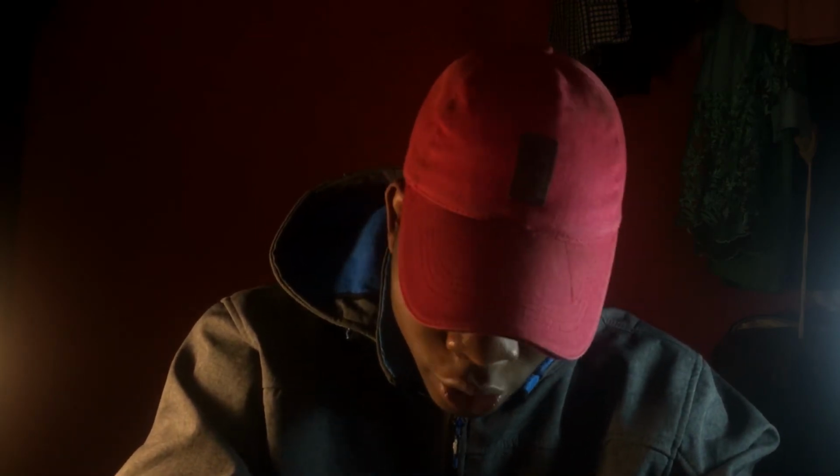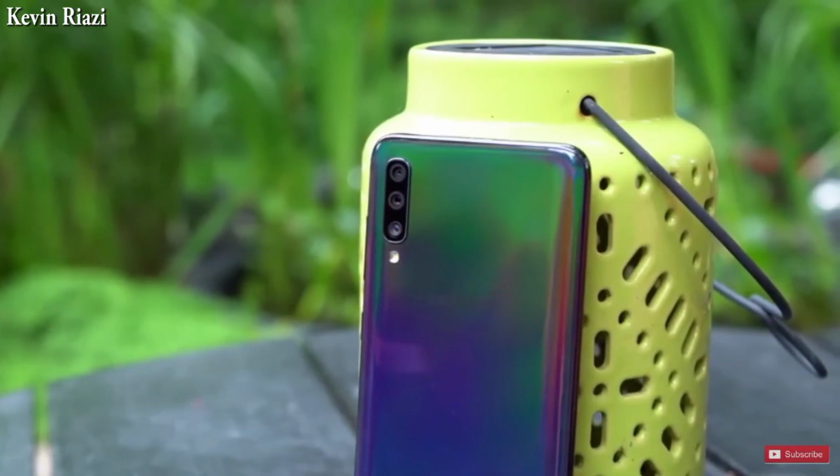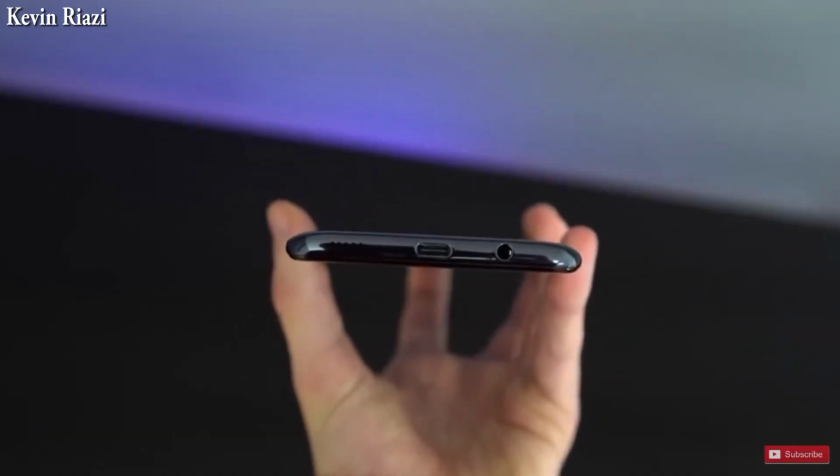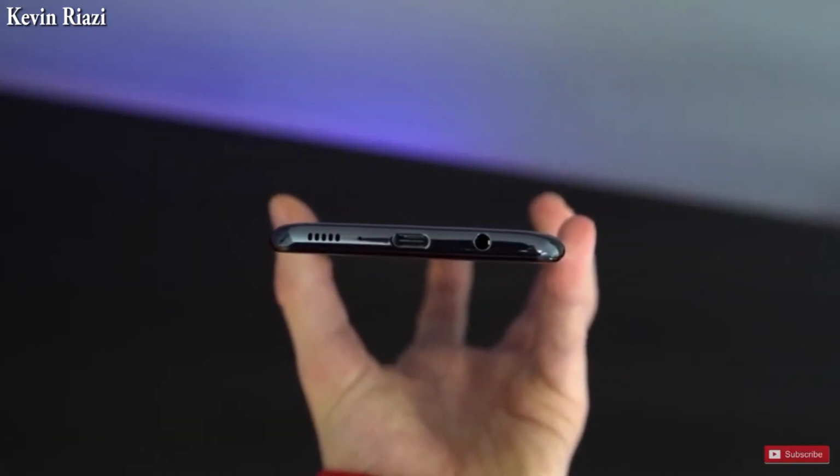On the A70, it has 3 cameras, a 32 megapixel wide lens, an 8 megapixel ultra wide, and a 5 megapixel depth sensor. So there's ultra wide on the A70. Of all the phones that we've looked at so far today, none of them have the ultra wide. So if you're someone who wants an ultra wide, there you go.